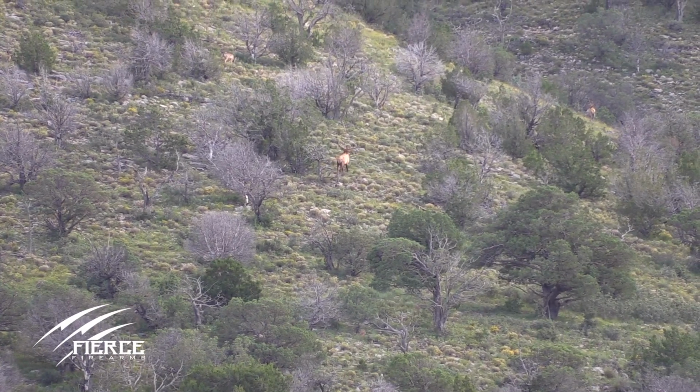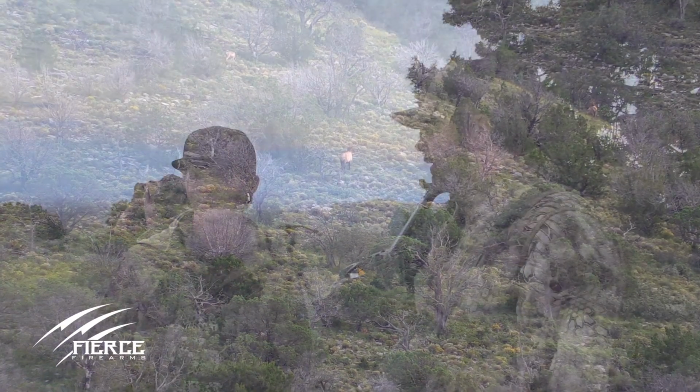Long points everywhere. Good looking bull. What do you think of this? The place is awesome. There's elk everywhere. A lot of bugles, it's fun. A little different than where you were hunting last week, huh? Yeah, it's nice when you got options.